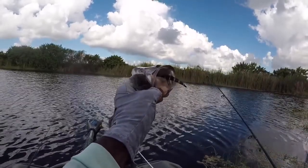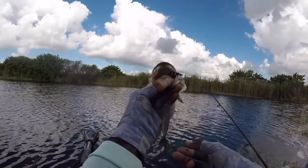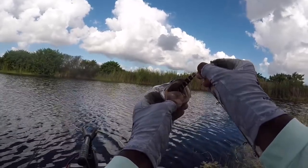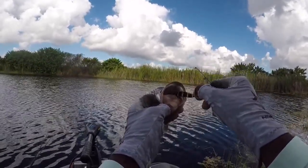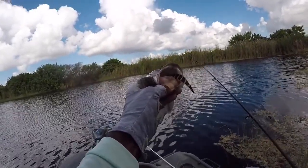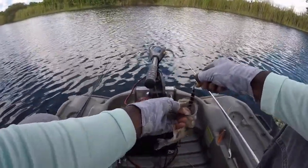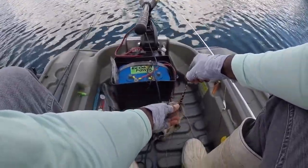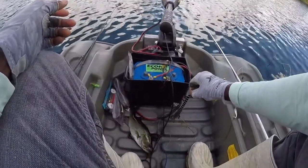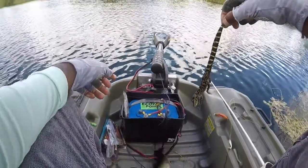Holy smoke. Look at this. This is awesome, guys. That's why it's pregnant looking, because it got a baby gator in its mouth. And what I don't want to happen is I don't want it to get me all snapped up if it comes out. So I'm going to try to take it out. Look at that. That's crazy. 2-for-1 deal.